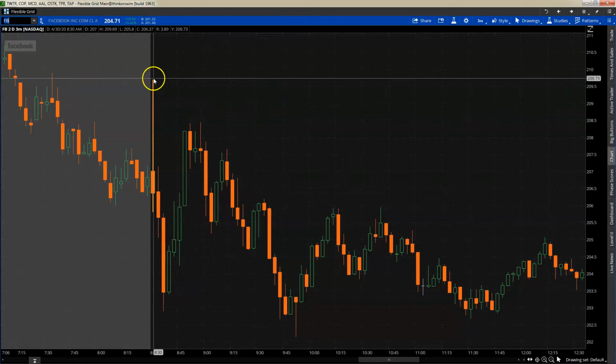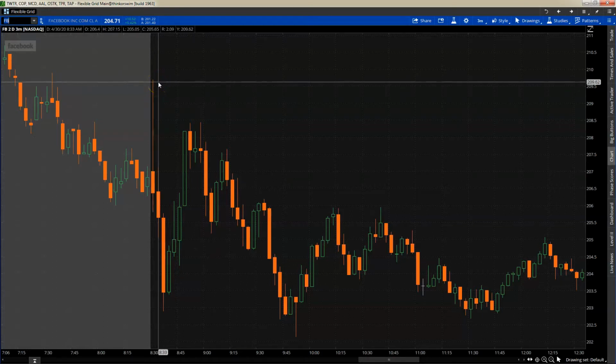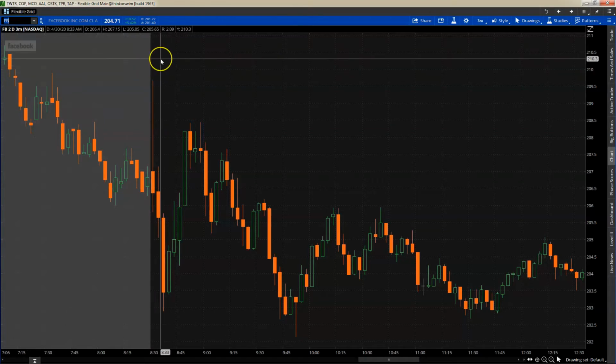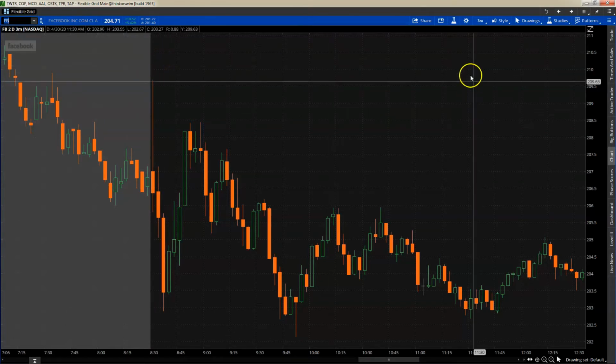and I was able to take a short entry on the name because it gave me this wick, and my indicator popped up right at this first candle. Of course, I'm using the 3-minute bar.